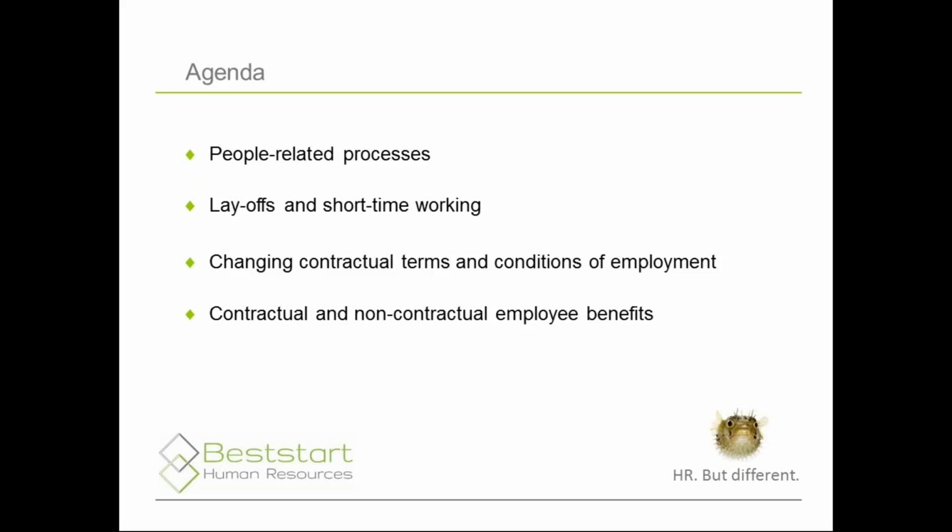We're also going to be looking at the hot topic of how you can change an employee's terms and conditions of employment, and also reviewing and reducing contractual and non-contractual employee or staff benefits. As you probably gathered from that agenda, there's an awful lot of information that we're going to be going through.